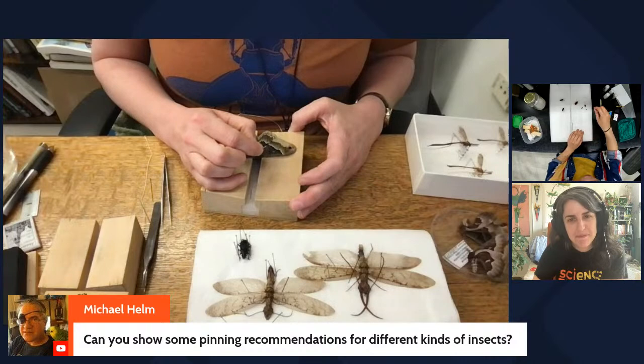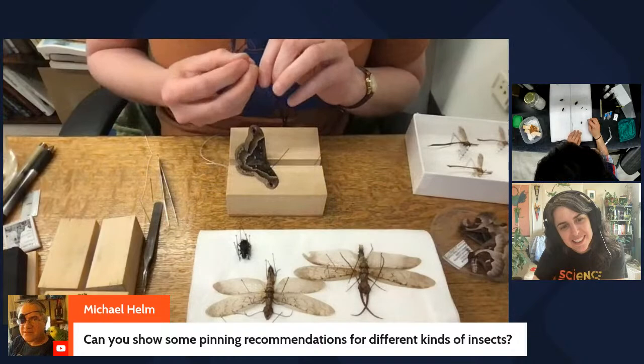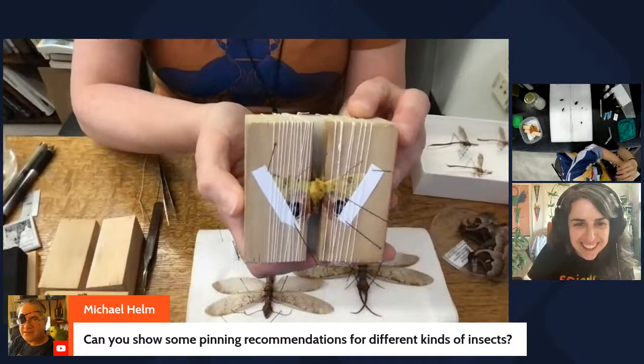I can get to point mounting in a second, but I'm just going to try to not screw up this moth too badly. I have a professional quality pinning board, but this is an unusual type of pinning block for Lepidoptera. Most people use what Brittany's got, which is styrofoam with a groove in the middle. Here at the Carnegie, we practice what I would describe as insect bondage. We have these Sabari-like strings.